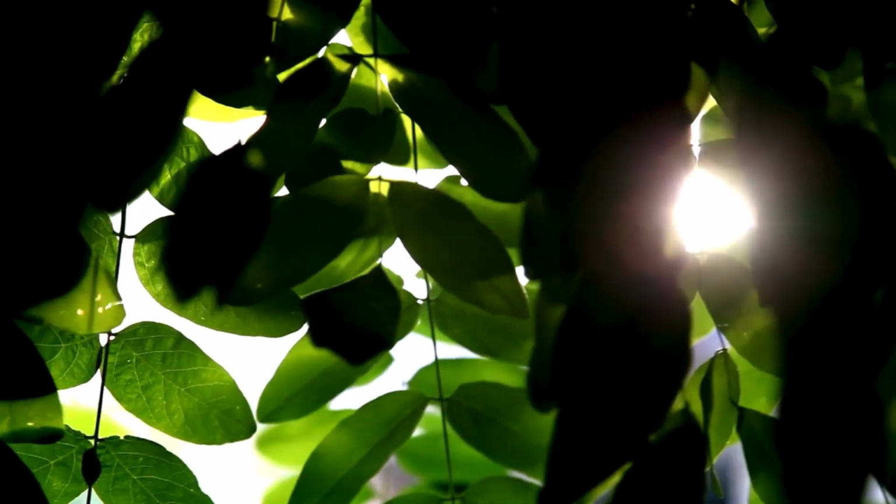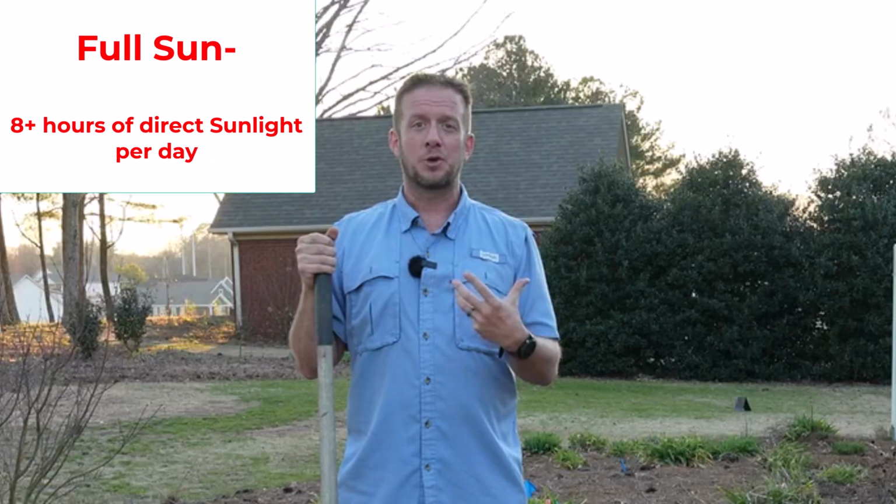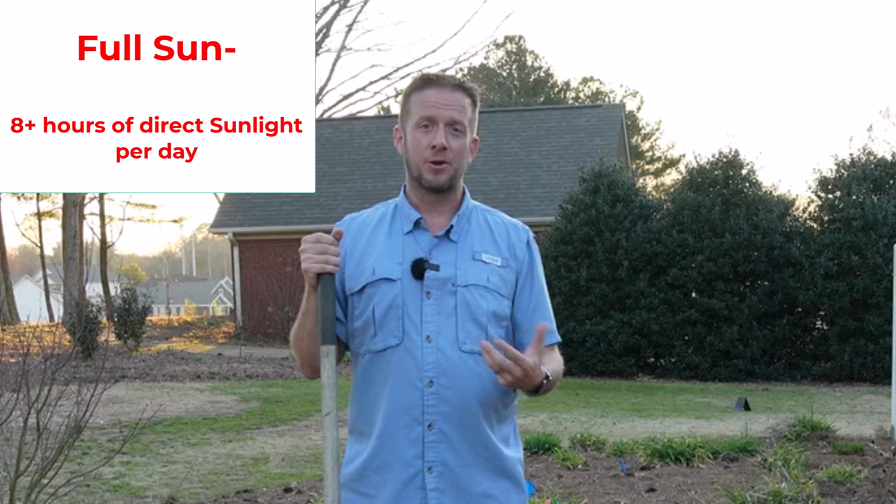So when planting blueberries, there's a couple things we want to look for with our site selection. The more sun that you can give them, the better. They'll do okay in part shade, but you're not going to get the berry production you otherwise would if you give them full sun. So strive to find a full sun location for your blueberries.